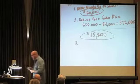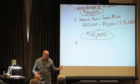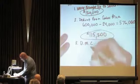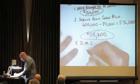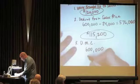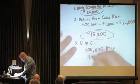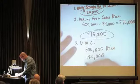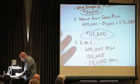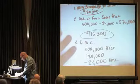Here's how that works out math-wise. So we're just going to call this DMC, with respect to old school hip hop maybe. DMC. And what happens in the deferred maintenance credit is this. The price stays the same. You're still required to bring 20% to closing, which is $120,000. However, you subtract from that 120 this deferred maintenance credit, and now you have to bring $96,000 to closing.